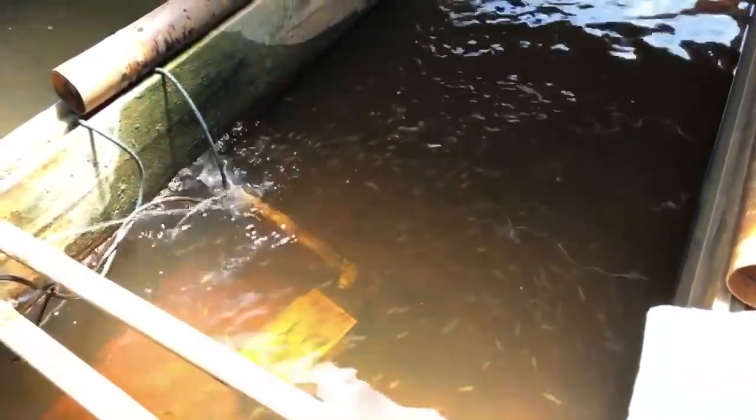Here's the blue coral platies. You can see them starting to school. Every time you walk up to the vat, they like to school, thinking they're getting fed. But they've already been fed this morning. They always act like they're hungry.